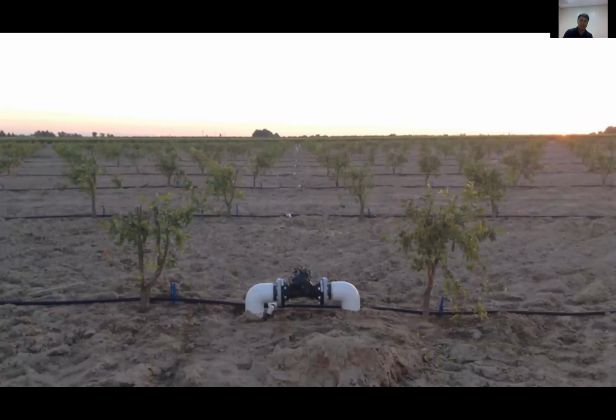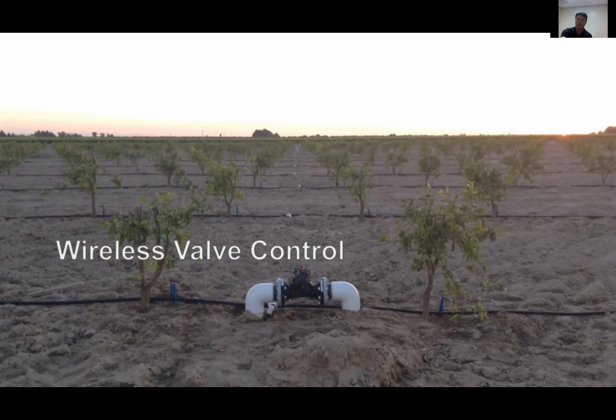Quick picture. This is just a regular valve out in the field. This is a hydraulic valve. Most irrigation companies are going towards these on new installs. It's what we hook up to. This is a 12-volt DC latching solenoid that we tie into. If your valves are at the filter stations and they're in clusters, we can run 24-volt AC as well.